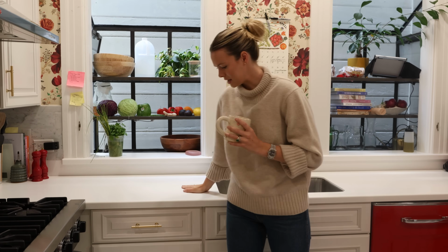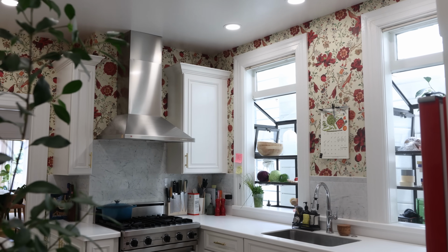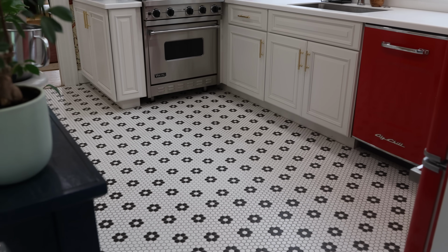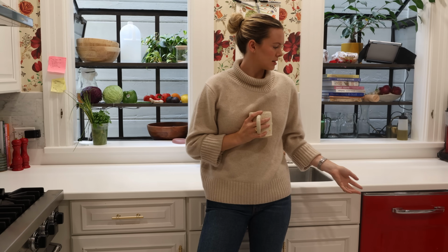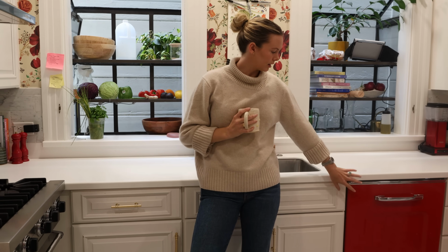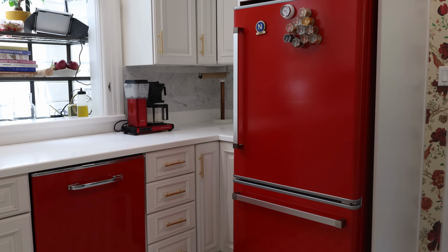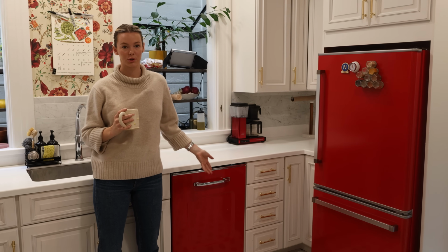Yeah, we redid most of the kitchen. Most of the appliances in this house were non-functional when we moved in, which was really strange. We don't really know why, and the real estate agent didn't really know why either. So we replaced most of the appliances with this really cool brand that I'm obsessed with. It's called Big Chill. They make these vintage appliances, but they're also really functional.